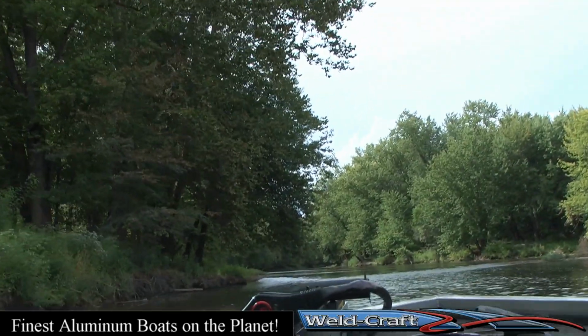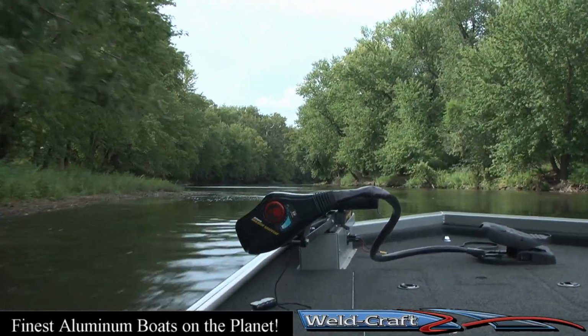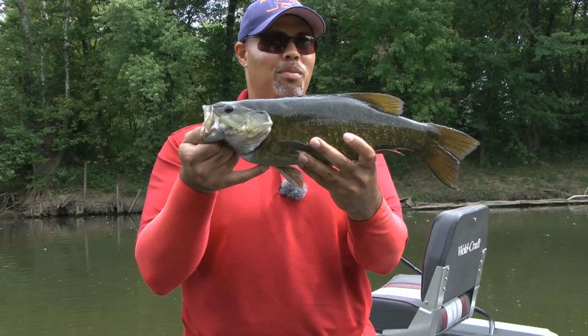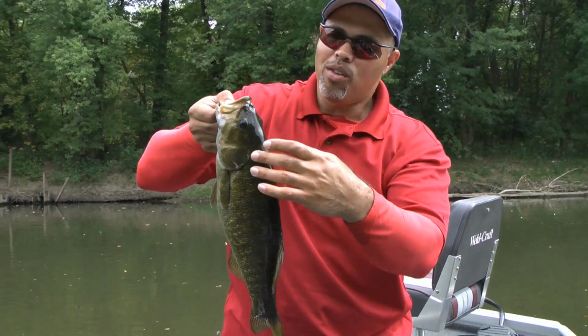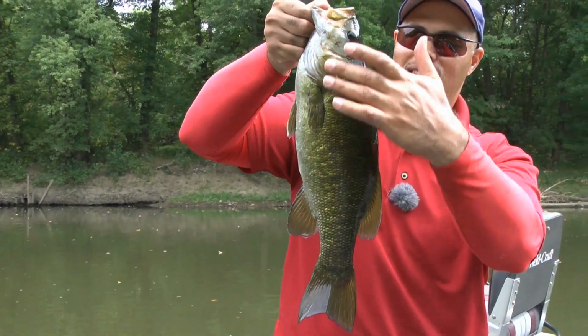Don't try this at home. You better know exactly where you're running if you want to run like this. Beautiful, beautiful, beautiful fish. Can't argue with that. Look at him. These Scioto River fish, they're just so thick across the back and they're so long.